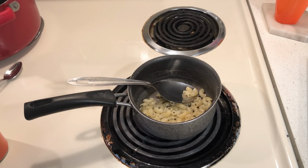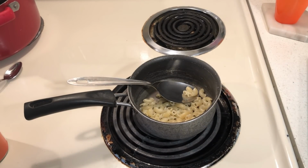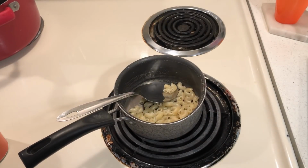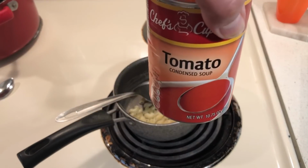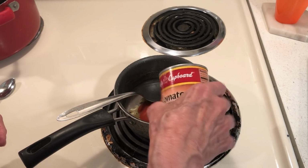So what I'm doing is I'm eating all my half-eaten packages. I had a package of macaroni, so I cooked a little macaroni, maybe about a third cup. And now I want to make some tomato soup. I bought this at Aldi's for about 50 cents.